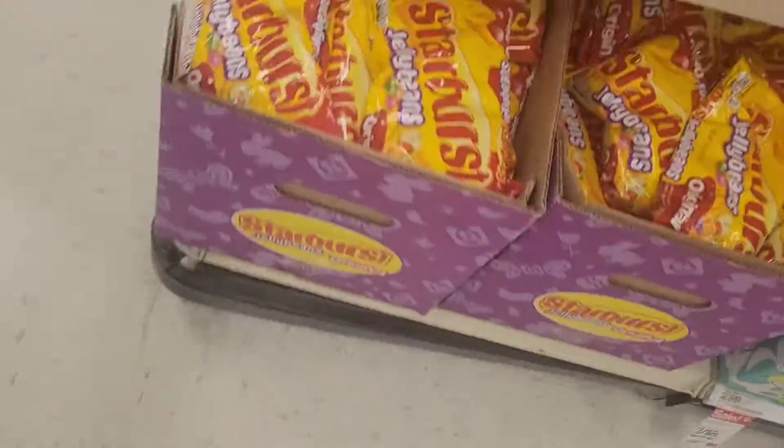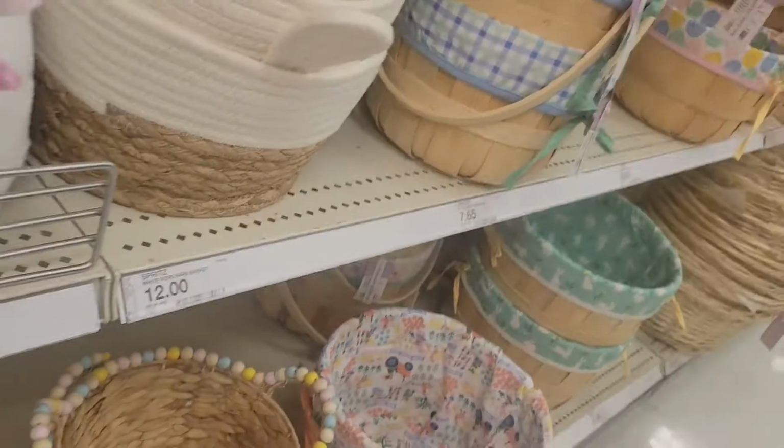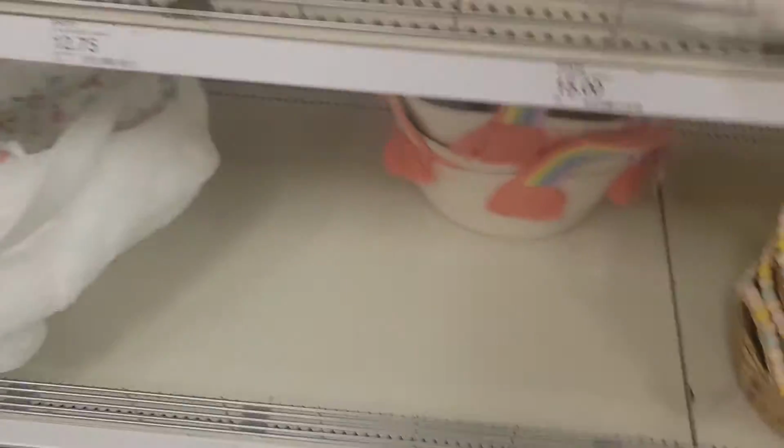Guys, there's definitely more Easter stuff. There's definitely going to be more Easter packed stuff. I will go look at more after this, and let's see if the aisles are packed as well.